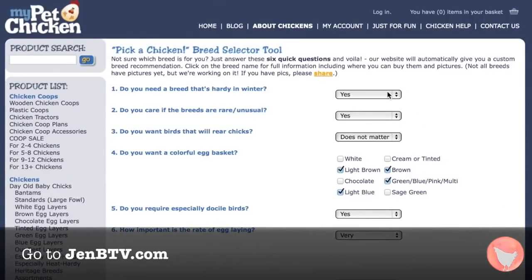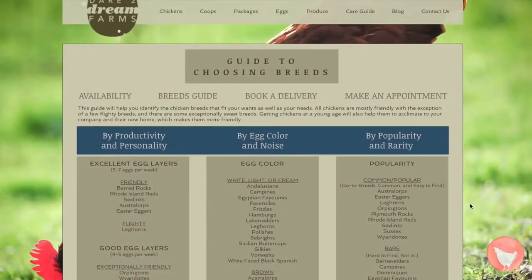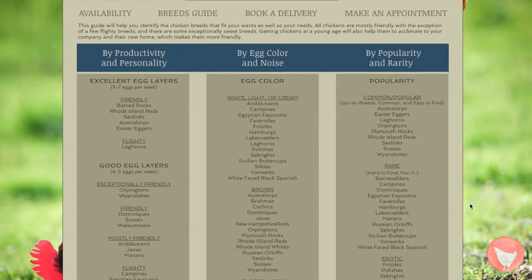Now, if you want to get really precise on picking your chickens, mypetchicken.com has this great tool where there are drop downs of what's important to you, be it the eggs, the hardiness, the disposition, and then it generates a list of your best chickens. And the kind folks at Dare to Dream Farms, where we are today, have put together a really cool webpage that lets you get a good snapshot of all the chickens and what they're known for.